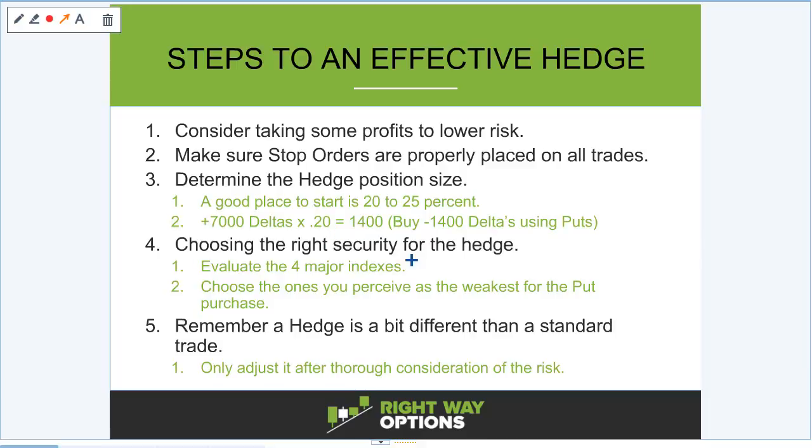All right. So now the next step is choosing the right security for the hedge. Now, there are a lot of different opinions on this; this is the way I do it. You can do it any way you like. I usually look at the 4 major index ETFs: the SPY, the DIA, the IWM, and the QQQ. If I'm looking at a market that could be failing, I'm going to look at those 4 major indexes and decide which of those looks the weakest.